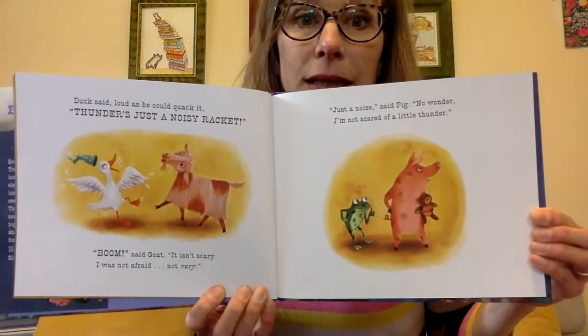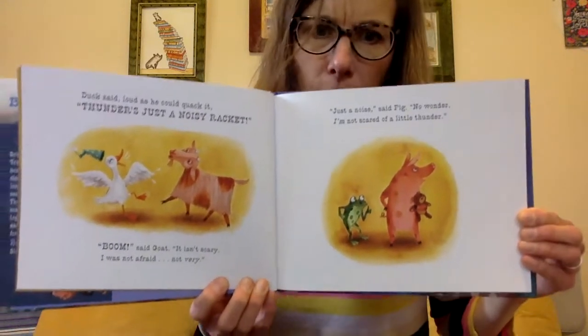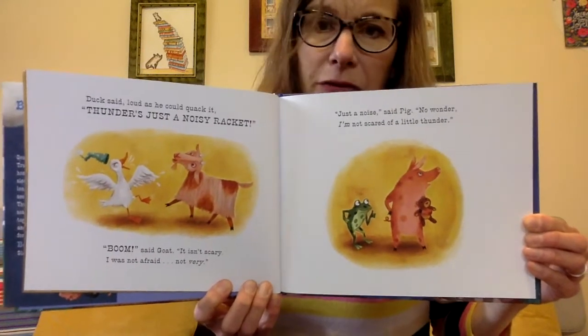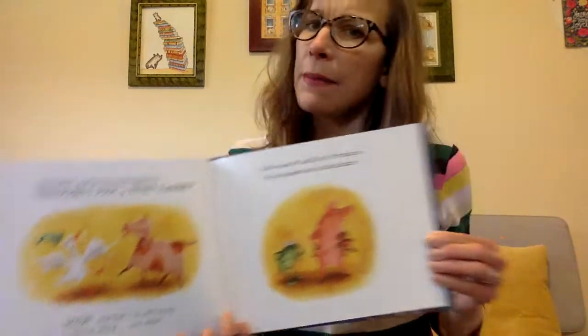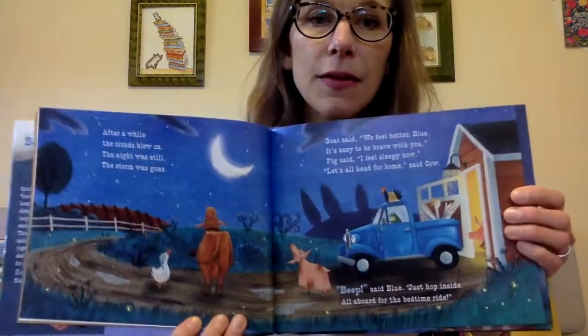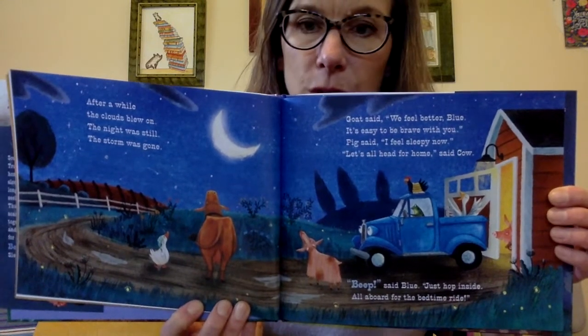Duck said, loud as he could quack it, "Oh, thunder's just a noisy racket." "Boom," said Goat, "it isn't scary. I was not afraid." "Not very." "Just a noise," said Pig. "No wonder. I'm not scared of a little thunder." After a while, the clouds blew on. The night was still, the storm was gone.